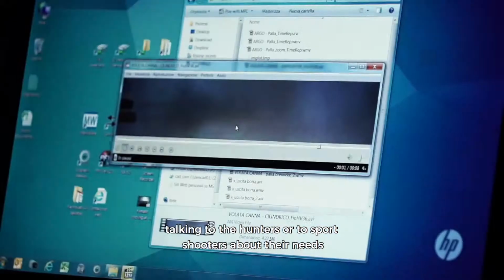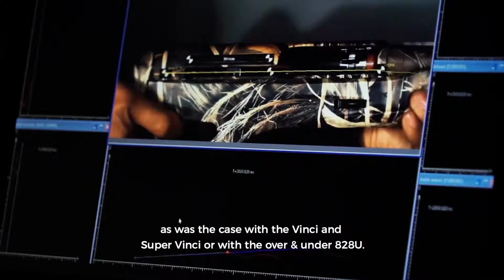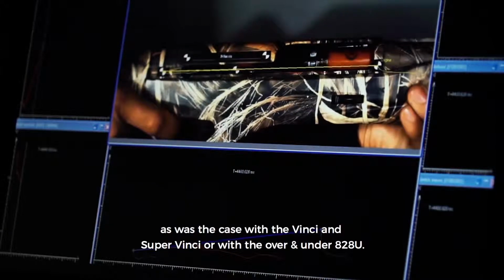First, the sales and marketing team analyse the market through market research, talking to hunters or to sport shooters about their needs. This could be anything from restyling to reinventing a completely new product, as was the case with the Vinci, Superbe, or with the over and under 828U.